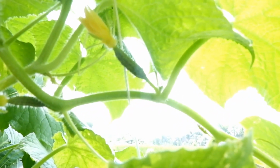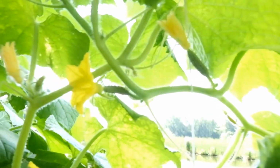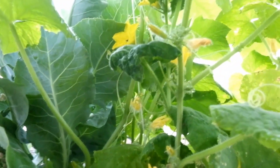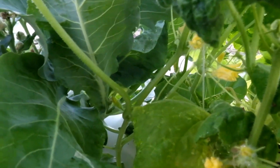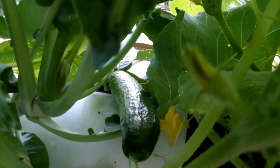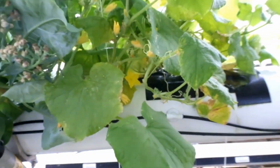So probably have 30 or 40 little male flowers on this plant. I'm trying to get it to grow vertically so it has some support. And down in here, there's that cucumber, with this cauliflower out of the way. Let's see it a little bit better, but yeah, looks good. Coming along. Finally. I didn't think this cucumber plant was going to make it.